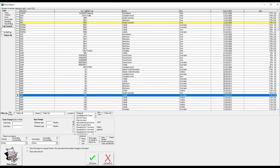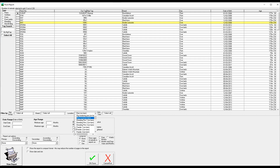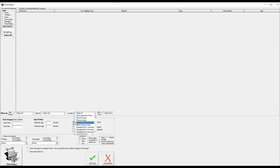For instance, if I click here, I got a blue corral, and I got no animals in the blue corral when I click on it. I got a feeder pen in one. I have no animals in there either. Well, that's a good show. Let me see what I can find. Anyways, if there are animals in one of those locations, they will actually show up. Again, the data in this program is totally not making sense. It is really our teaching data, and you will see animals in here that are 18 years old. But that's kind of what we had.